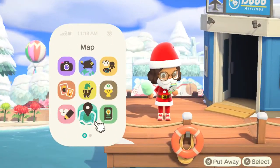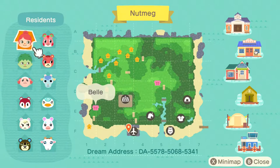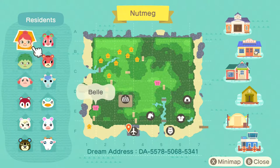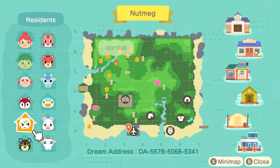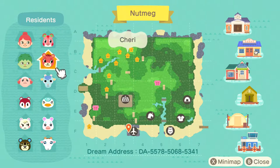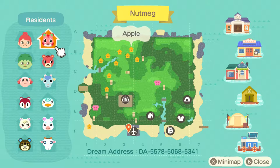Let's go ahead and check the map. This is Nutmeg, but it actually is WHOVILLE. This is the Grinch right here, and this is Belle. And the villagers. The perfect villager to have is Sprinkle, and Apple. I really love this map. It looks really pretty. It has a lot of mountains. That's one of the most beautiful maps I've seen. It's just very detailed.